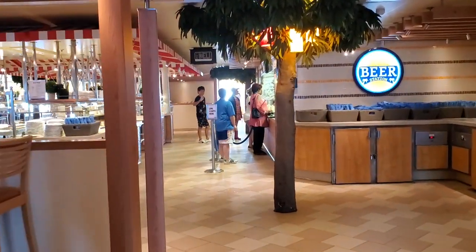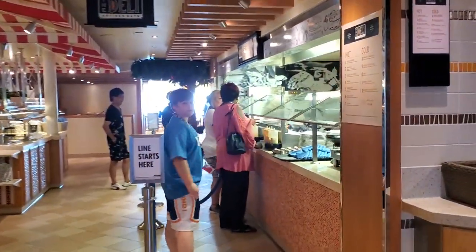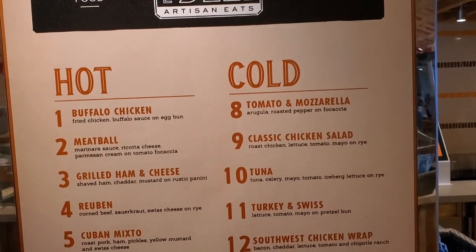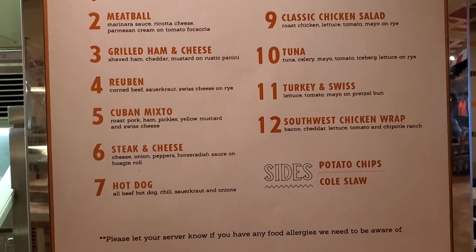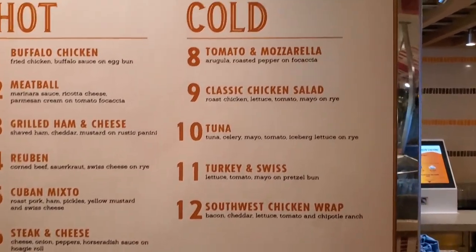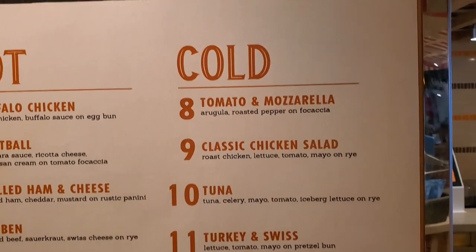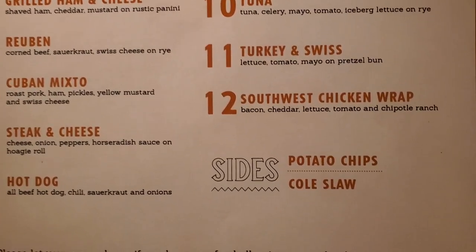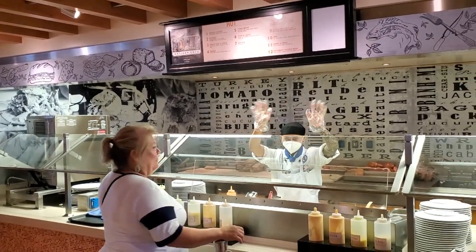Okay, so if you come down to the buffet area during certain times, they have all these fantastic foods. You can get hot food and cold food. Hot food like buffalo chicken, meatball, grilled ham and cheese, Reuben, Cuban mixed dough, steak and cheese, and hot dogs too. And then they got cold sandwiches like tomato and mozzarella, chicken, classic chicken salad, tuna, turkey and Swiss, Southwest chicken wrap, and sides of potato chips and coleslaw. Yum, yum, yum. And there's a line.